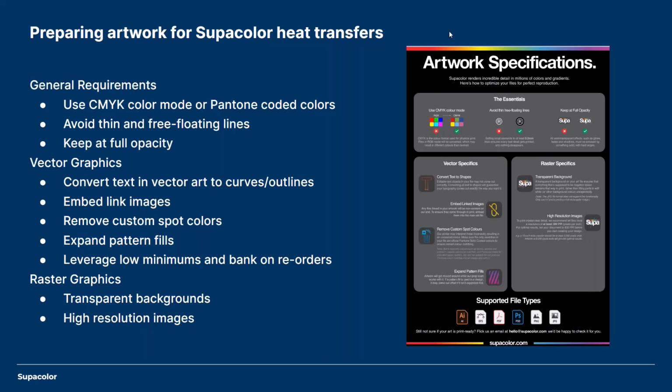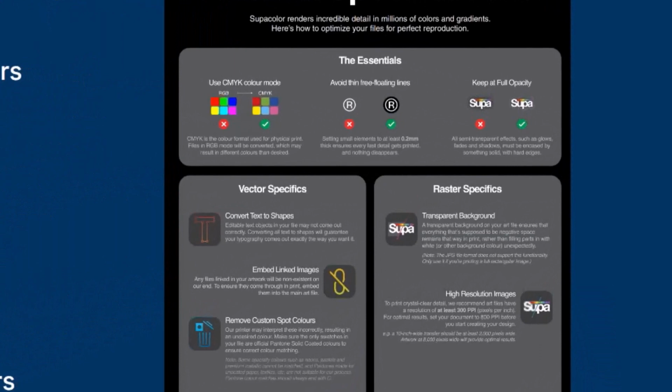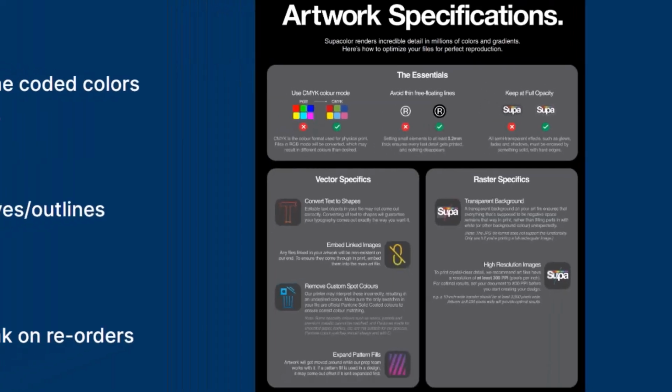Super thin lines, bad news. If you have really super thin lines, the printers just can't print them. They just literally disappear. So having a little bit thicker lines helps, and what you see here is the art specifications for Supacolor, and it talks about free-floating outlines. You can see the one circle R there has a black background behind it, which solves the problem, but the one that's just free-floating thin lines is going to be hard for that printer to pick up.